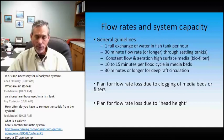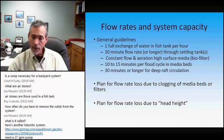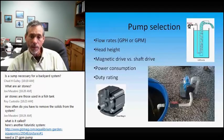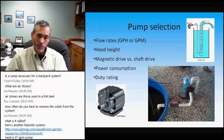So we split the system so that we've got 30 minutes of retention time in our grow beds, and the water passes through at, I believe, 1 gallon, I'm sorry, half a gallon per minute through the grow beds. And I've got some calculations on the next slide that will help make that a little easier. But flow rates are something that we need to consider, and flow rates then relate back to what pump you choose.